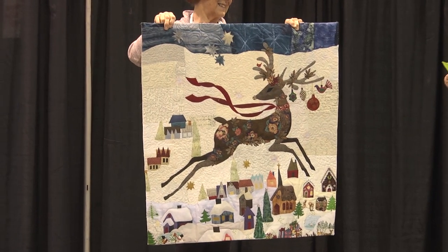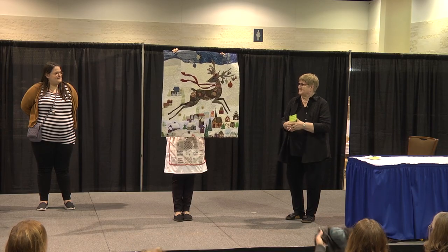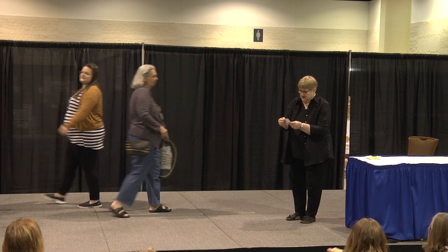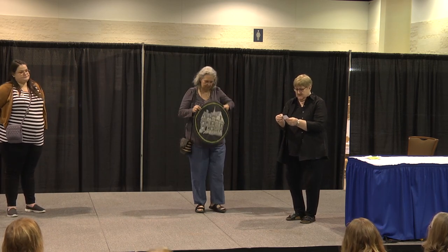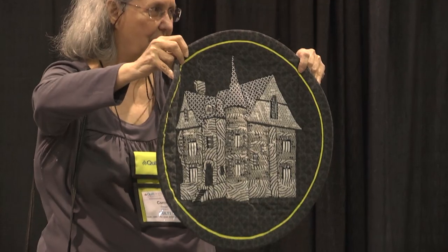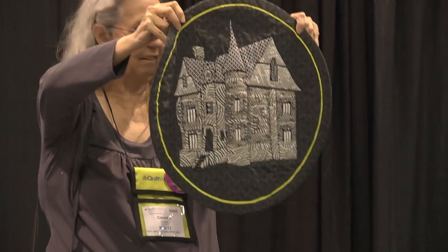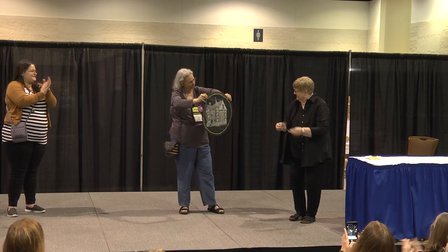It's raw edge applique and free motion quilted. Hold it high. There we go. And Connie Scheel from Miami has Hunter House, which is in Detroit, Michigan. Yes. And it's hand applique and it's her own original design. Very nice. Thank you.